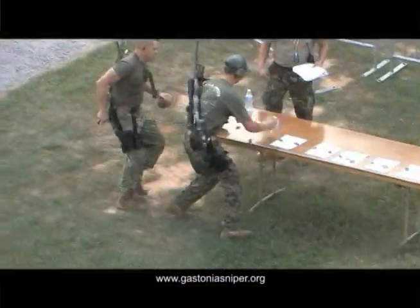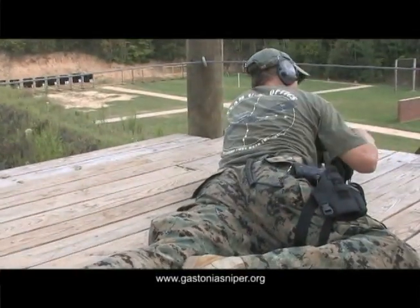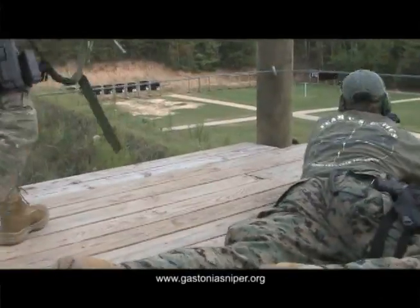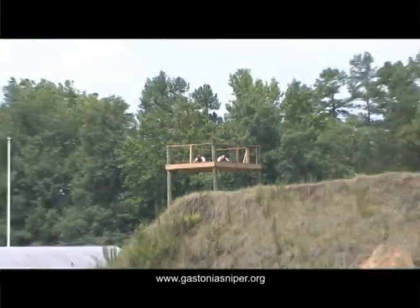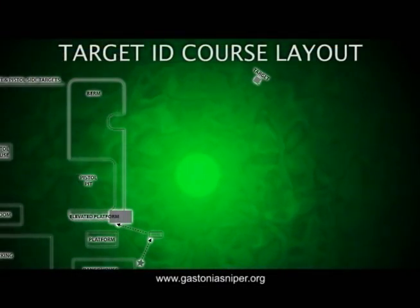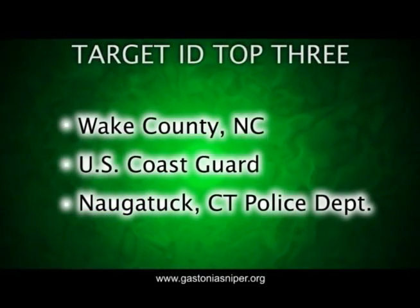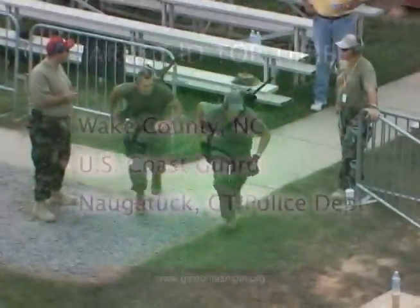Well, the next event that we want to tell you about is the Target ID, and it kind of dovetails with our last event, in that you've got to pick out a target, a very instantaneous decision. Talk about that event, Charles. In that event, the competitors run to a table that has several different targets on it, hostage targets that have a picture of an individual. It's a random draw. They see which target is theirs, and then they climb the tower, where there are probably 6 or 8 targets with different pictures, and they have to engage the target that they identified from the table. So it's not only memory and target identification, but shot placement. And in that event, Wake County from North Carolina came in first, with the Coast Guard second, and Naugatuck, Connecticut, third.